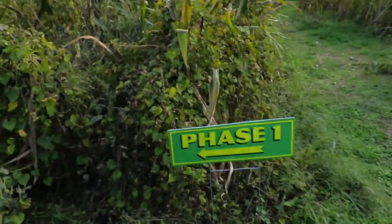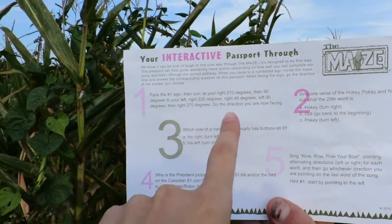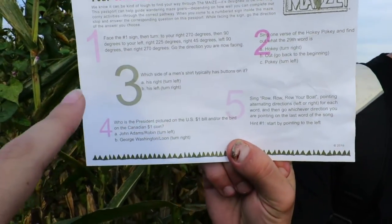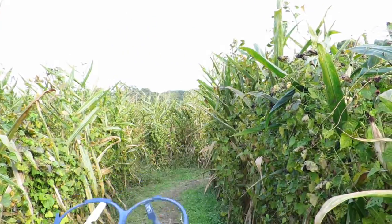So there's two phases to this corn maze. We're at phase one, and we decided to go the hard route, which has questions. You gotta answer the questions, and that's how you know whether you go left or right or wherever. And you didn't lose the questions, did you? Oh my gosh. All right, let's see how we're gonna do this.